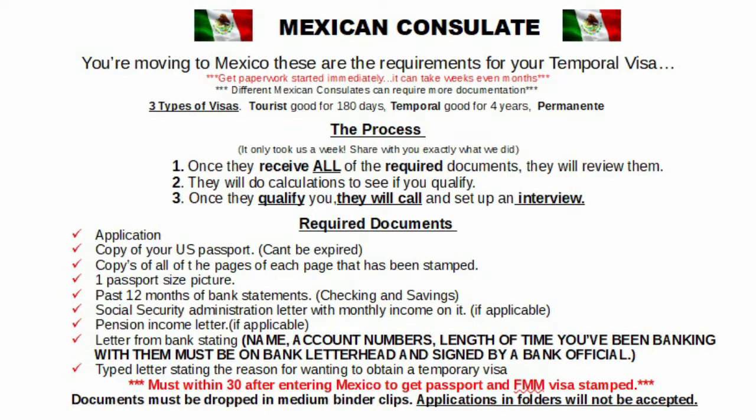There are 3 types of visas. There is a tourist visa, which is good for 180 days. There is a temporal visa that's good for 4 years. And then there's a permanente, which is a permanent visa. Now, you want to make sure you're going to get all the paperwork started immediately because it can take weeks, if not months.